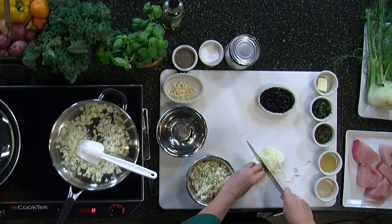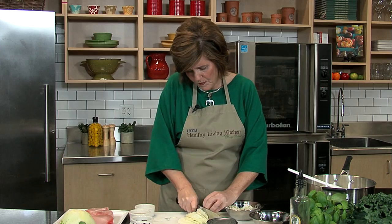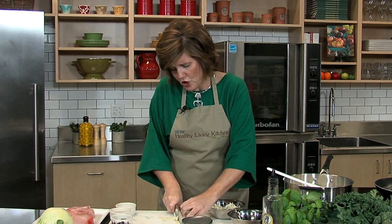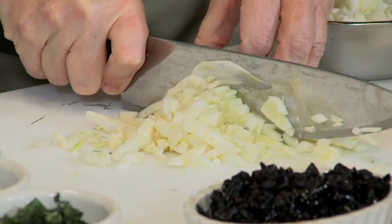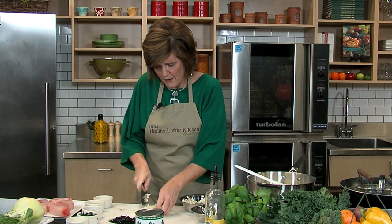Move my little fish spatula. Chop it up thin. And then I'm going to chop it crosswise. Go ahead and chop it crosswise, and it will break up into small pieces, as you can see. Okay, nice. My cutting board's a little crowded tonight.